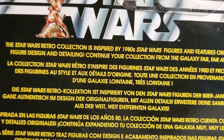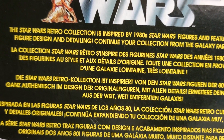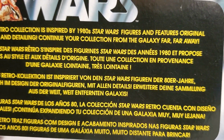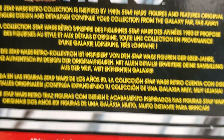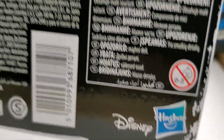And here's some backdrop here for the Star Wars retro collection. Makes for excellent reading. Gives you understanding what they're trying to accomplish. Hasbro and Disney. Let's put that out.